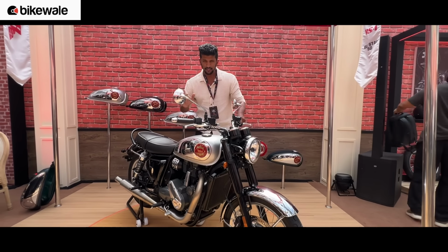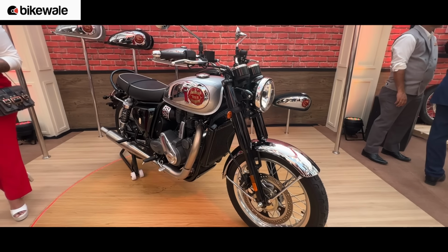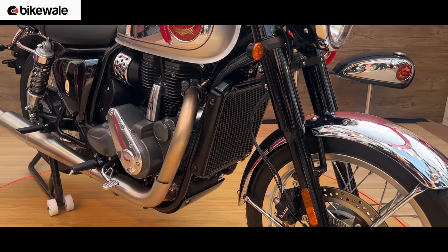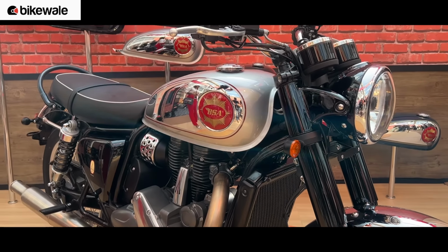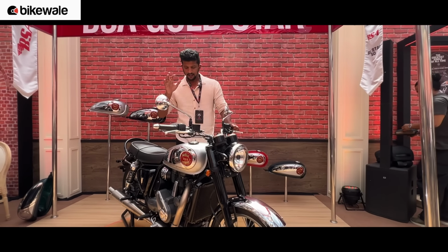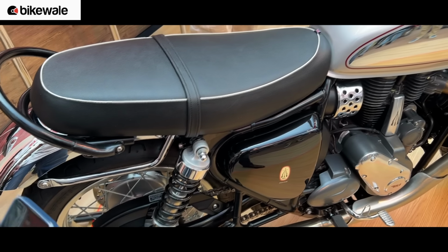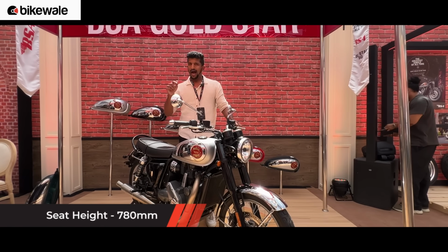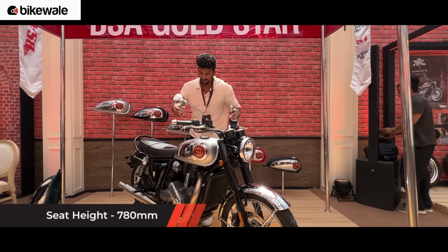Now, if you look at this motorcycle, the overall styling dates back to a couple of decades ago. They have retained the modern retro styling, which I think a lot of people are going to like. But what I really want to tell you about is the overall seating ergonomics, because the seat height of this bike is quite low at 780 mm. I am going to sit on the motorcycle and show you how it feels.